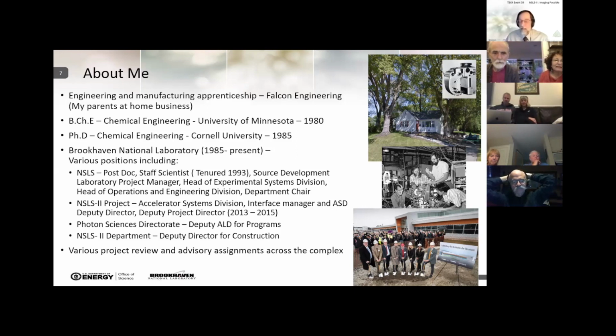Great school, happened to live there. Then I went on to get a PhD from Cornell University, also a good school. Then I came to Brookhaven National Laboratory for a temporary job as a postdoc in 1985. And somehow or another, I never got around to leaving. And I had a lot of good things that I was able to do.